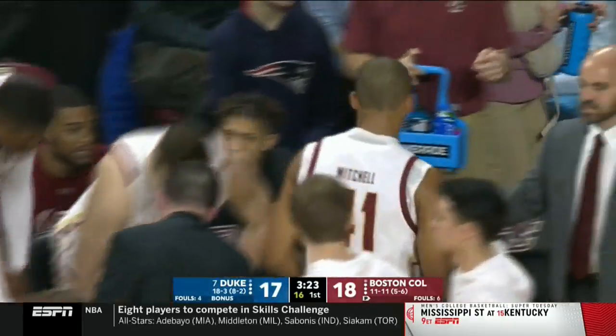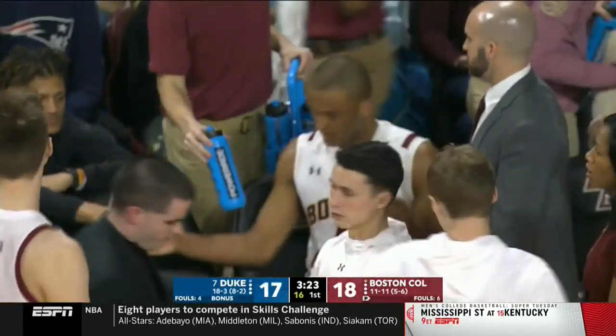So Boston College has come to fight tonight. Duke has righted the ship a bit, but the Eagles still with a 1-point lead as we're at the under 4.